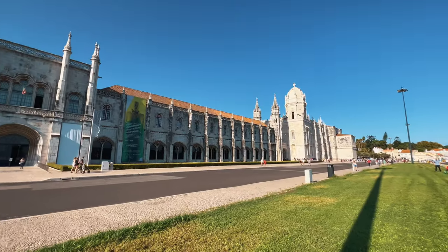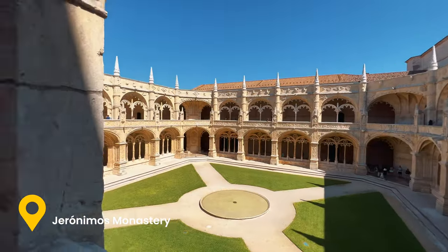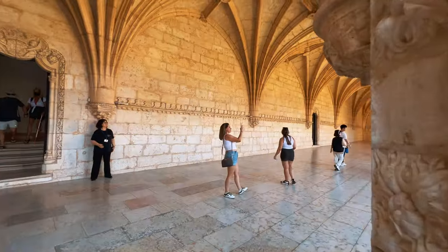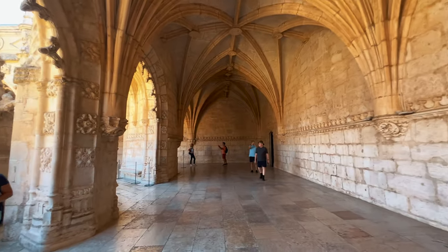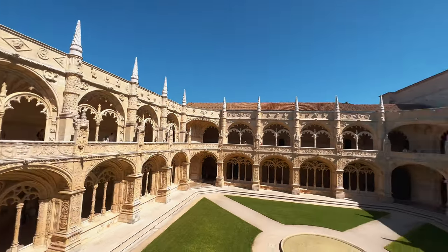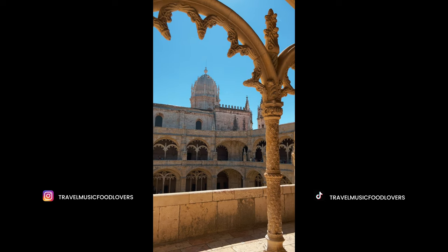Right on the other side of the street, behind a beautiful park, you'll find Jerónimos Monastery, another UNESCO World Heritage Site in Lisbon. It was built in the 16th century during the reign of King Manuel I of Portugal, as a tribute to Portugal's prosperity and dominance during the Age of Discovery.